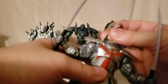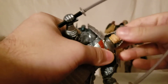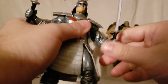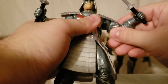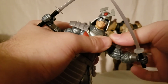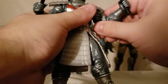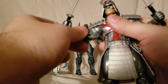Alright, articulation. Head moves side to side, forward and back. Not very much, just because of the sculpt, because he's got a thick neck. Shoulder doesn't hinge up as much as I would like. That's the most I could get it to go, and that's without breaking it. But again, these shoulder pads are solid, so I'm not going to get the most room. Again, I can't get it to move at all. Even this one, that's the most I can get it to hinge forward and back.